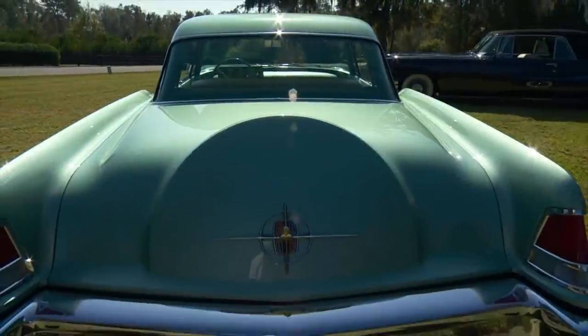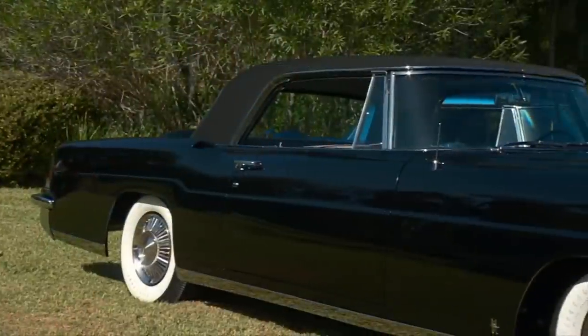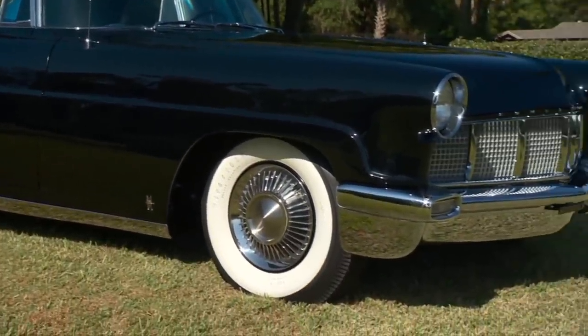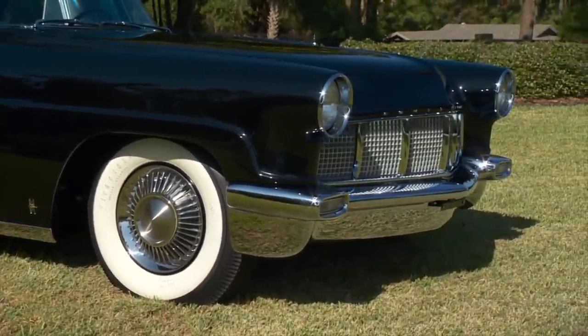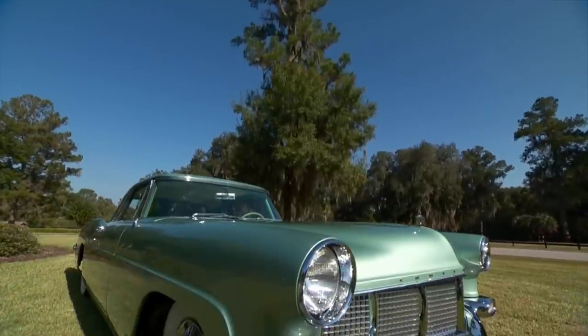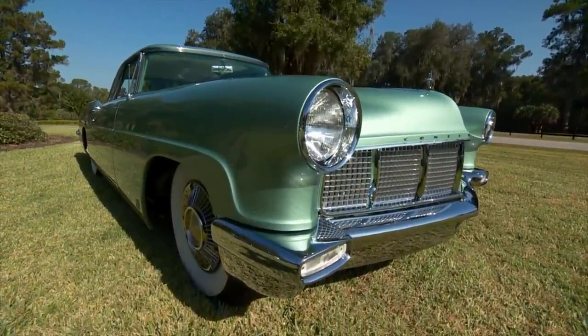We were restoring both this green car and the black Mark II at the same time. And everybody was visualizing that the black car with the cloth roof and the broadcloth with the red accent interior was going to be the showstopper of the two. And when it's all said and done, this green car is the rock star whenever we take all three cars out together. It's a total rock star.